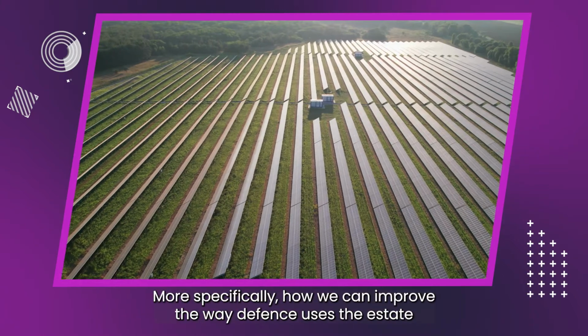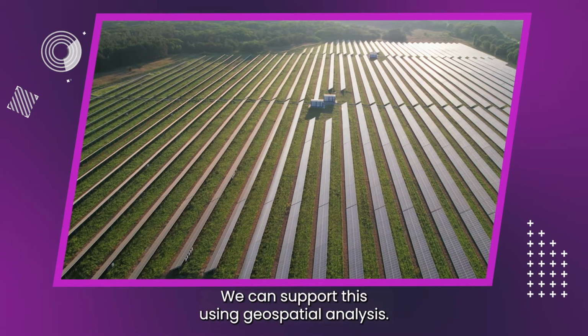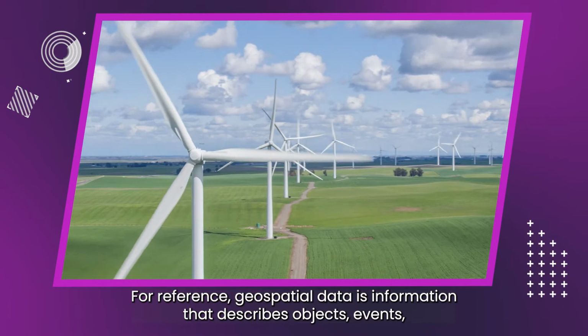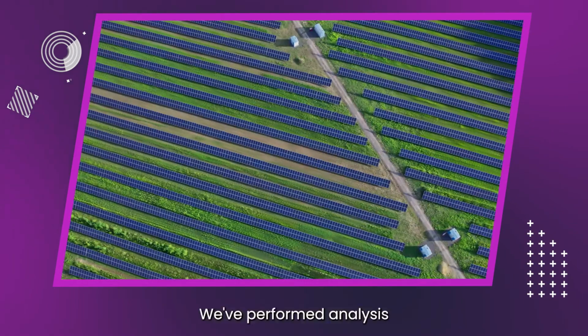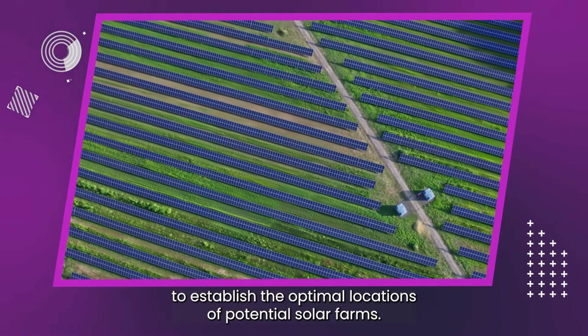One of the team's key challenges is supporting Defence through analysis in relation to sustainability. More specifically, how we can improve the way Defence uses the estate to help become more sustainable. We can support this using geospatial analysis. For reference, geospatial data is information that describes objects, events, or other features with a location on or near the surface of the Earth.